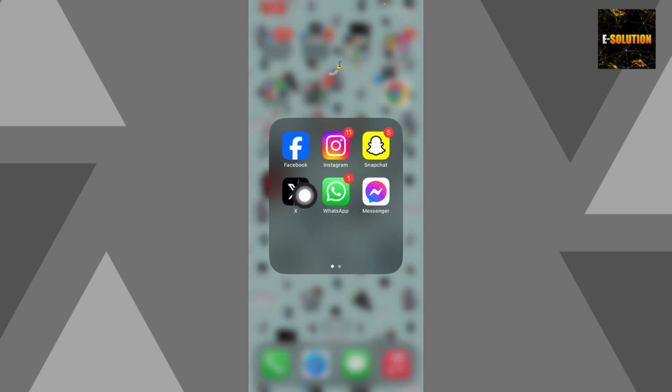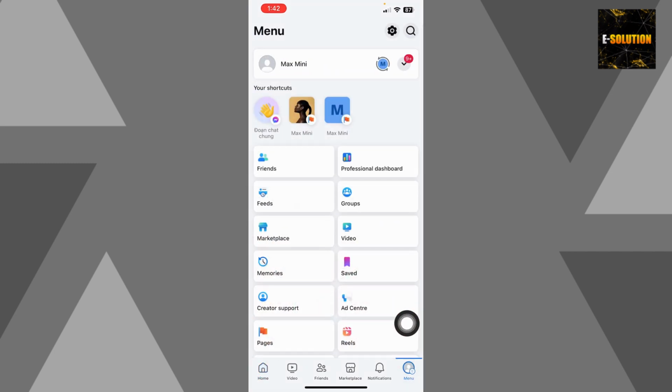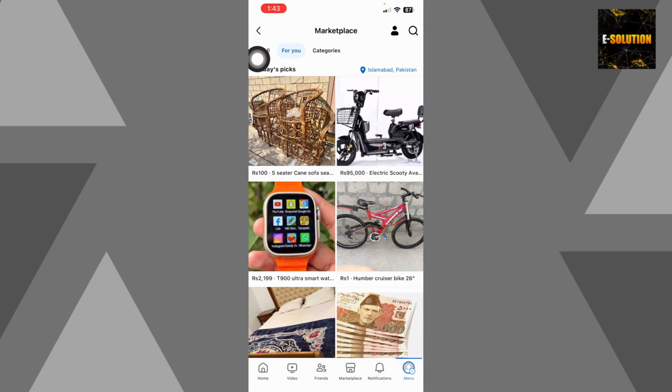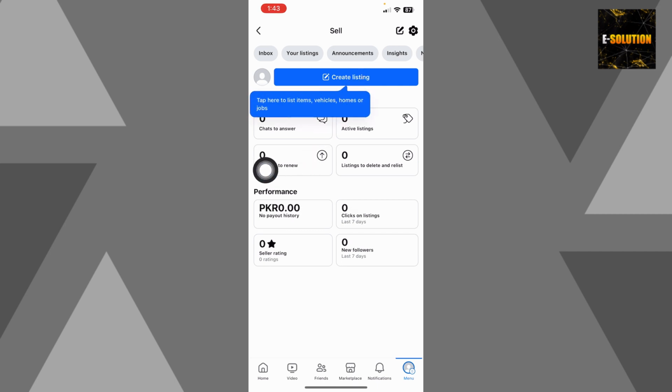First, open your Facebook app and then click the menu icon on the bottom right corner. And now you can see you have this option that says Marketplace. Click it. And here on the top you'll see the sell option. Click sell. And now you can create a listing over here by clicking this option.